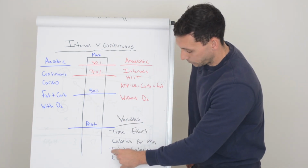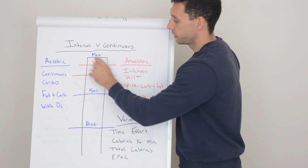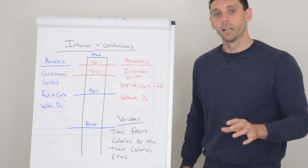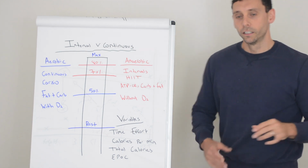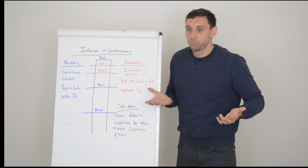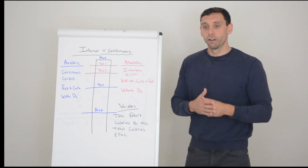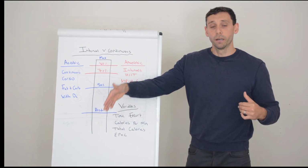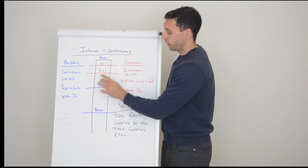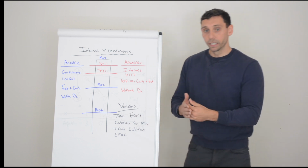But then you also need to think about the total calories. So this ties back in with what I just said. We could do 30-second bouts 4 times of maximum effort, but your total exercise time is only 2 minutes. So your total calorie burn is actually quite low. Maybe 50 calories, maybe a little bit more, despite the fact you're working off a really high calorie per minute burn. Whereas with continuous steady state at 50%, if you did that for half an hour, your total calories are going to be much better, but your calories per minute are going to be a lot less.